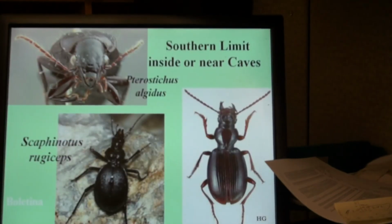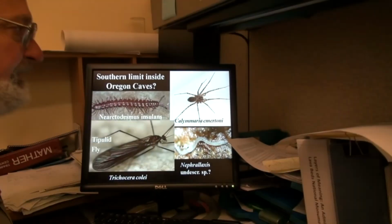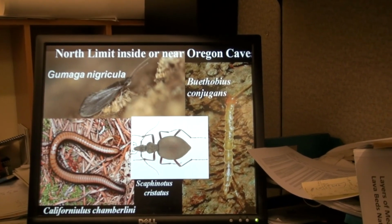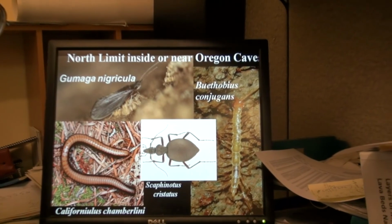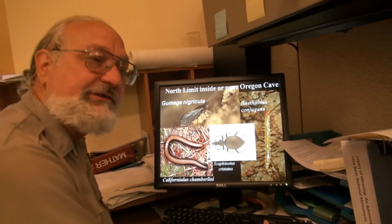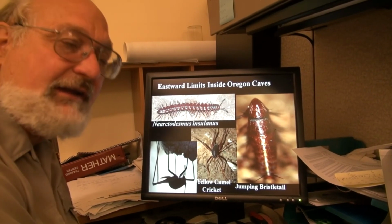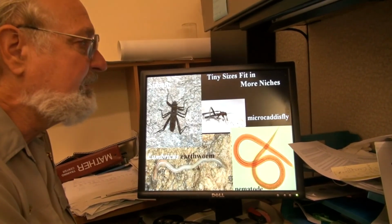We also have a number of animals at their southern limit or northern limit inside the cave. That's significant because the cave acts as a refuge for animals from the north and the south. They extend the conditions that they are able to live in successfully. There are eastward limits as well, with creatures coming in from the coast that like nice moist conditions, but are also found in Oregon Caves.